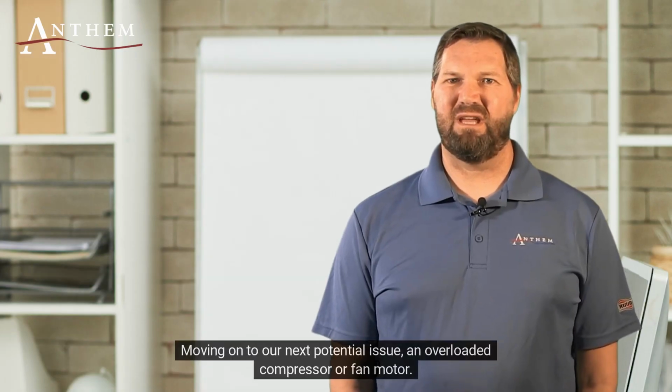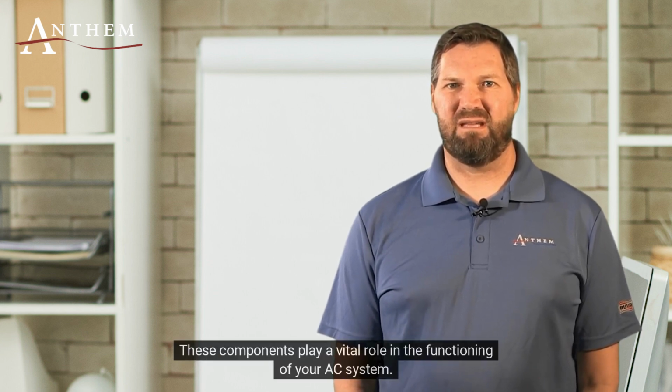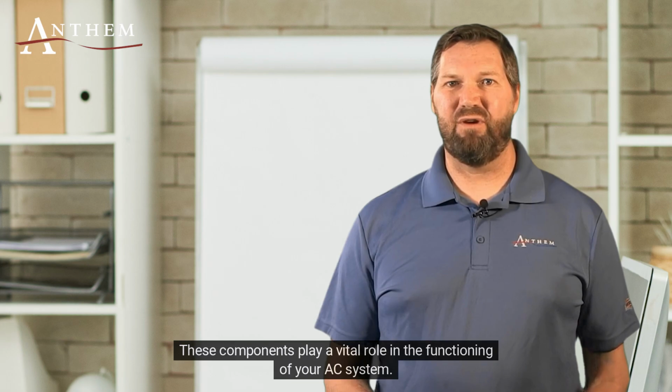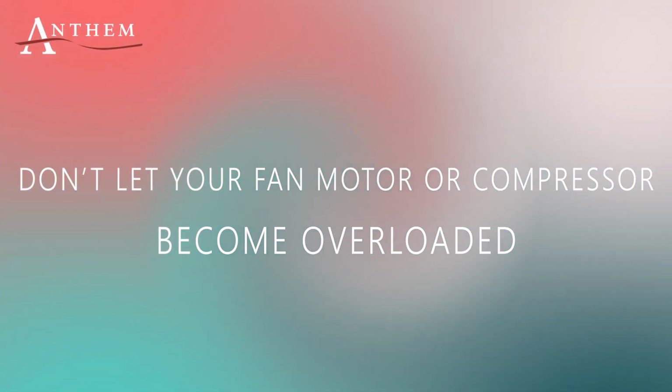Moving on to our next potential issue: an overloaded compressor or fan motor. These components play a vital role in the functioning of your AC system. If they become overloaded, they can strain your electrical circuit excessively, leading to tripping.